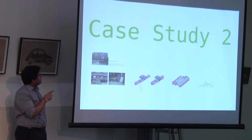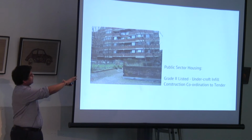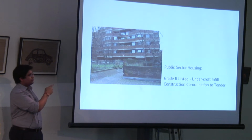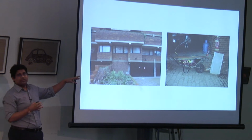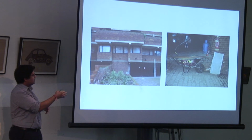Case study 2 is for public sector housing in Westminster again. This is a listed building or estate, and we've been asked to fill in the lower undercroft with 2 flats, obviously trying to maximize housing in the borough with larger units. So again, very different to the previous case study, but the complicated thing here was really to do with the levels. There's a ramp in between from one end to the other.